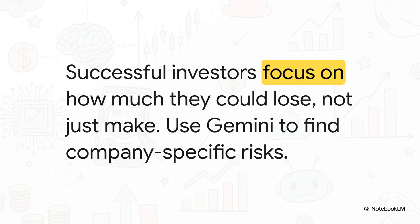All right, method 3 is all about risk. Most investors are totally focused on the upside. How much money can I make? But the truly successful investors, they are obsessed with the downside. How much could I possibly lose? This next method uses Gemini to basically become your own personal risk officer.